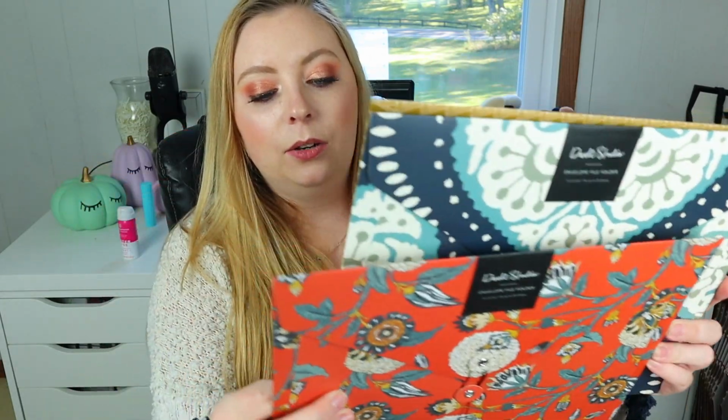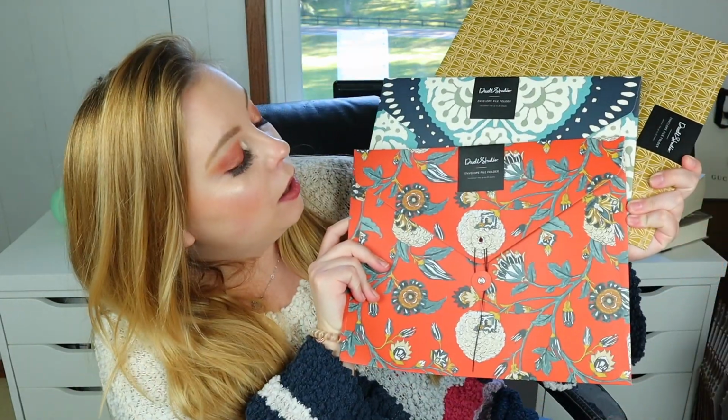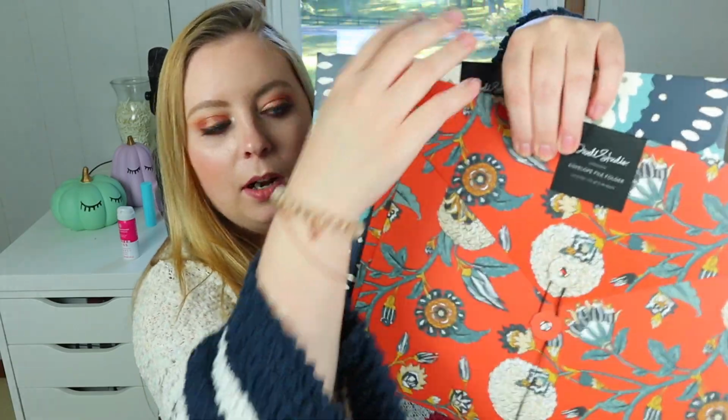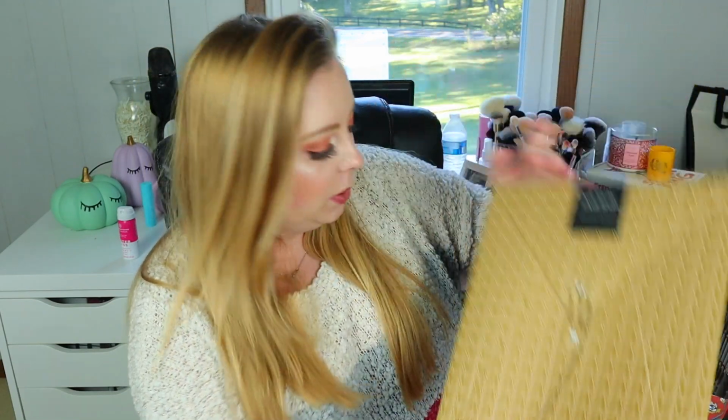So first we have envelope file folders, which are so cute. I have a set of 3 here in different little styles, and this color combo just screams fall time, so that's also perfect. So these two just have the little string here, and you open it on this side, and then this one is long ways, which is really cute.